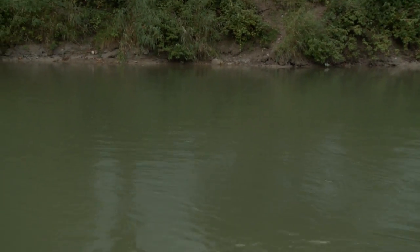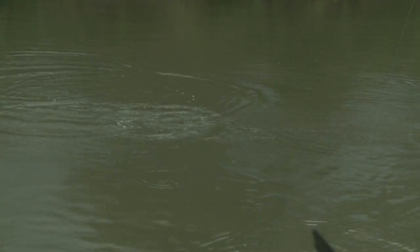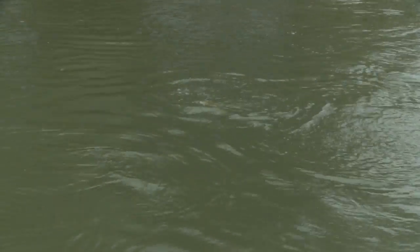Fish on. Smaller fish. Little fish. But again, the presentation, slow, just dragging it along the bottom. All you're going to feel is, if I could say, a sponginess on the end of your rod. And that's them inhaling the fly in.